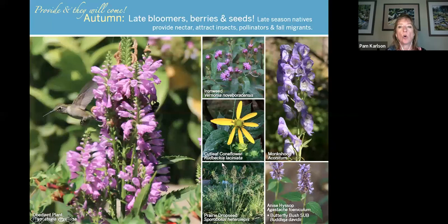Rudbeckia is a huge category. There's so many Rudbeckias to choose from. This one is cut leaf coneflower. Great category, great seed heads for the birds. And then you can't go wrong with all these native grasses. This is prairie dropseed, because those seeds are so important for the migrating birds.